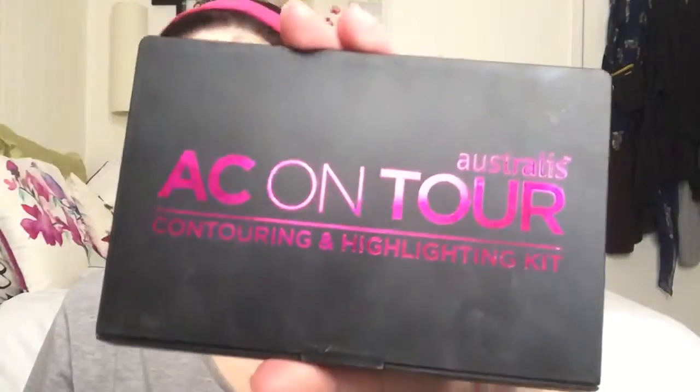I'm going to use my AC On Tour contouring and highlighting palette to contour, of course, and I think I'm just going to take the first 2 colours, and tap that off because this stuff is pigmented. I think we're just supposed to do a little bit and then you blend it out. See, just that little bit, and I know you can't see it too well on this side.